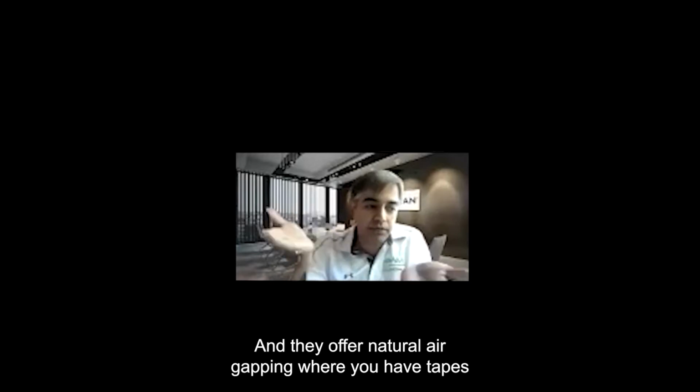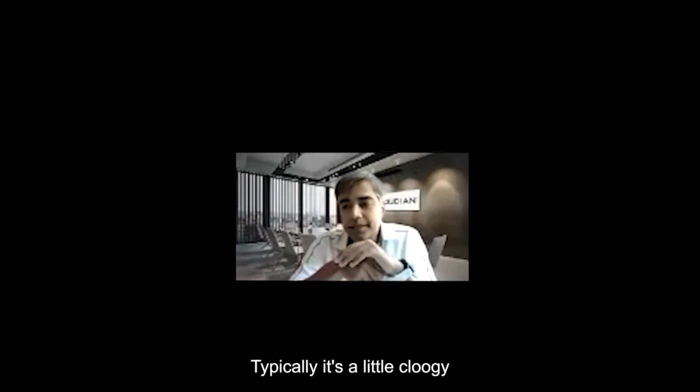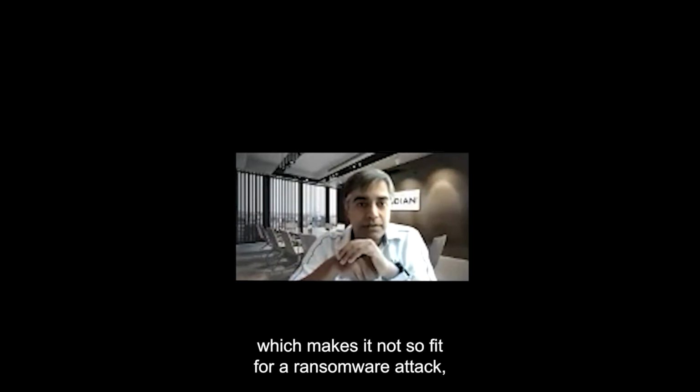and they offer natural air gapping, where you have tapes that you put into a vault and what have you. Typically, it's a little kludgy and it takes a while to retrieve from tape, which makes it not the most natural fit for a ransomware attack, which is time bound.